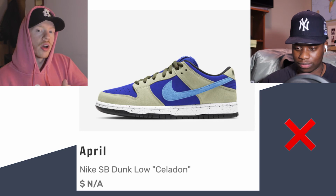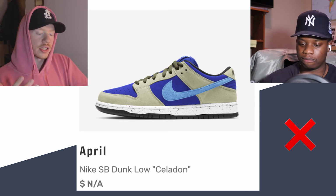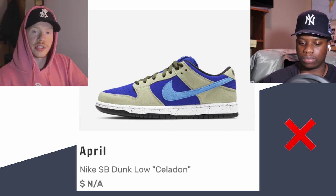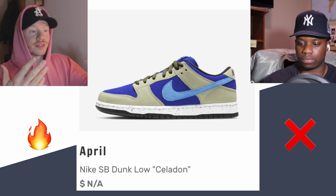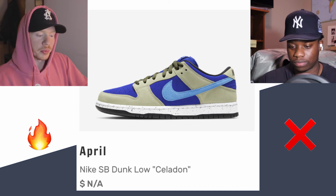Just for you guys to know at home, the difference between the SB and the normal dunk is that this is going to be a bit more skate friendly. As you can see, there's suede on there. That works a lot better with grip tape. So I'm flexing these. G-Sice is definitely nexting these, which is okay. I'm using them for their intended purpose.